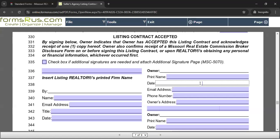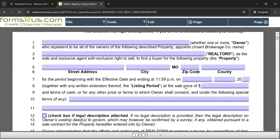Okay, so anyway, back to what we were saying. So whenever they sign this contract, becomes the date that this contract effectively begins. This date up here on page 1 is the date that this agreement effectively ends. So if you had a 6-month agreement with this client right now, October, November, December, January, February, March, April. So it would be April 8th in this blank right here if you had a 6-month agreement. Does that make sense?